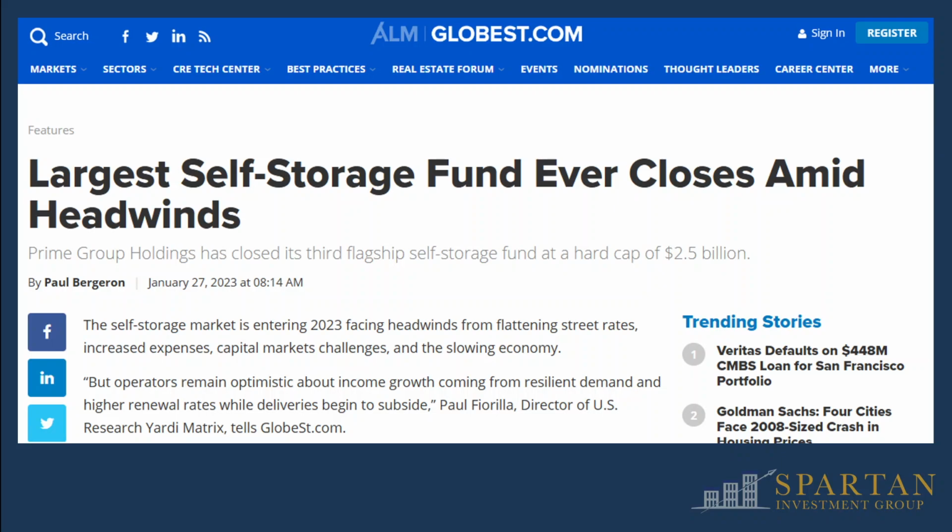And then there's also been huge self-storage funds put together. Specifically, the largest self-storage fund to go and buy these things was put together just in January of this year, amid the recession, amid rising interest rate environment, amid the inflationary environment. They put together about $2.5 billion. And this was sovereign funds, pension endowments, every kind of fund is trying to get into the space.